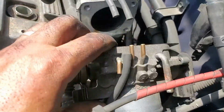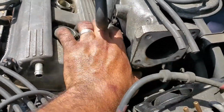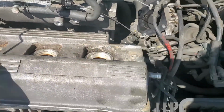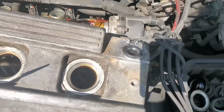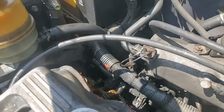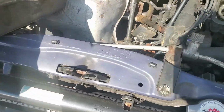I disconnected the throttle body, moved it out of the way, and I was able to get to this bolt. Now I think I can move the harness away. Next step, I removed these 4 nuts from the cylinder, from the wires, and I pushed this a little bit up, you know, I pried it out of the way, and I pulled the valve cover. Oh, it's hot.